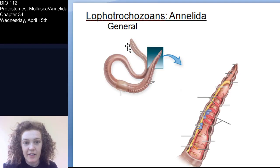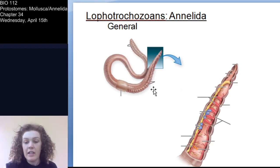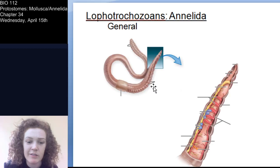Kete, or seta, is more like hairs, like projections. So that's what those setae are. That's what that's pointing to. These segments, this is showing you different segments. You probably noticed an earthworm is segmented. If not, go find an earthworm and check it out.